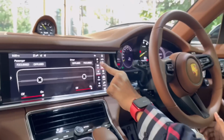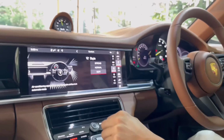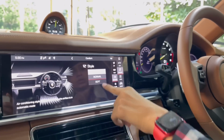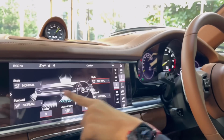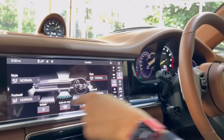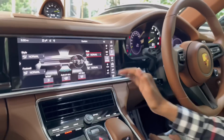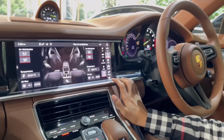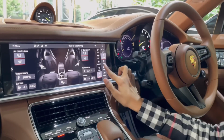Coming once more down, vent, and this is for your comfort. So how do you want the air to come? Soft, normal, or strong? So I want it on normal for my side, and for the passenger side, what they want, the footwell, AC auto, and the perfume. You have a timer for how long you want the AC to run, and you can also control the rear climate control from the front.